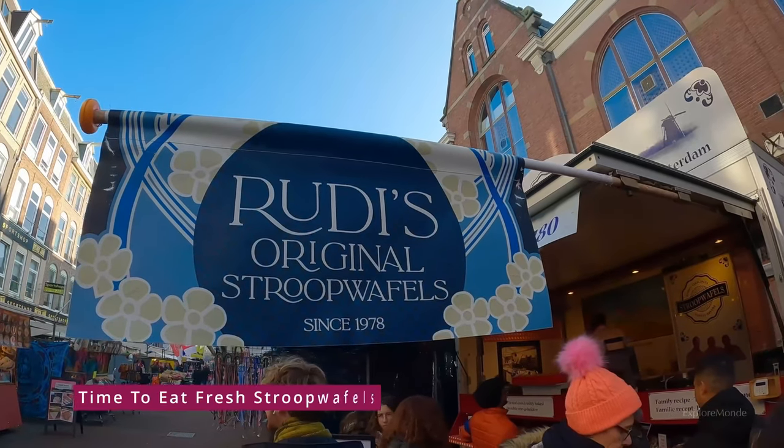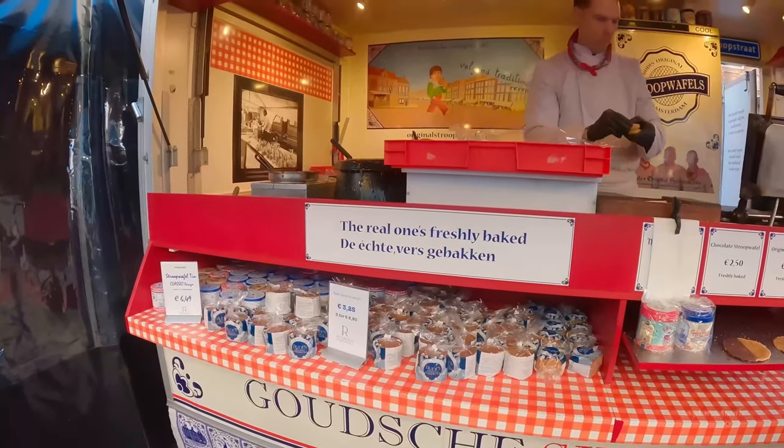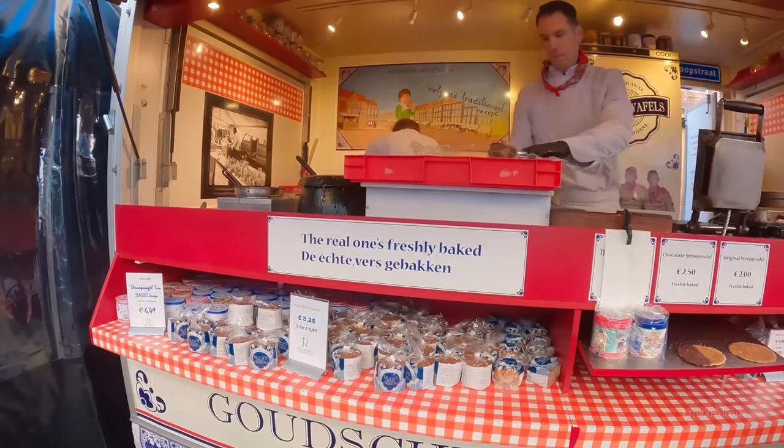Now we are back to our shop, Rudy's. The shop is finally open and there is a small queue, so let's get in line to get our Stroopwafels.